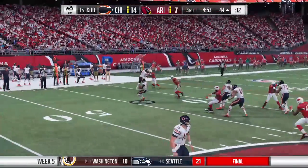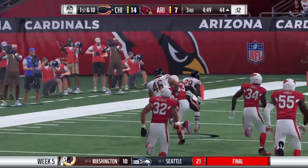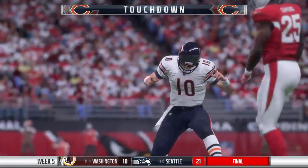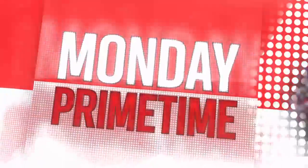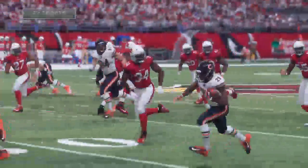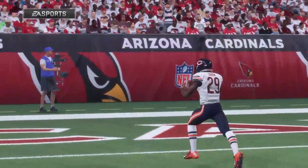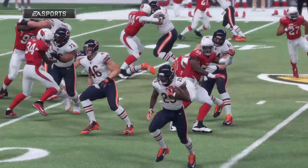Now a handoff as they run left side. And a little spin cycle. Room to run now. Touchdown, Chicago. A big play there. His 5th touchdown now on the year. And the Bears will extend their lead. Still plenty of time left in the game, but now starting to pull away a little bit. Get some breathing room with that one.